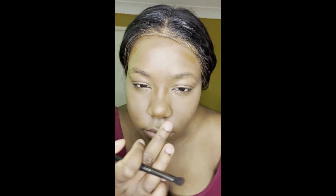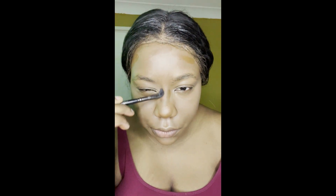I'm gonna go in and start contouring my nose. This is my cream contour, so I'm gonna use my fingers to apply this. I'm just gonna go in the inner corner and contour those bits and chisel it. Okay, I'm just gonna contour my nose. Okay, so it looks a bit nice.